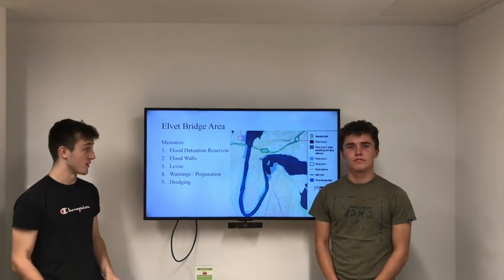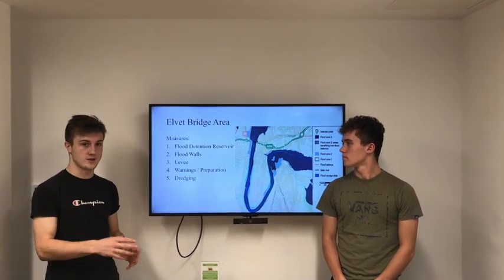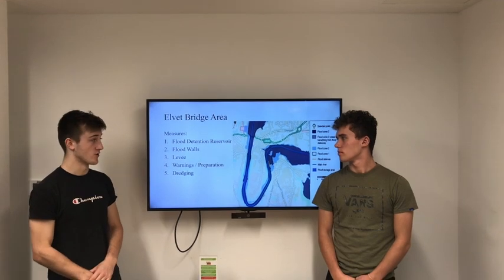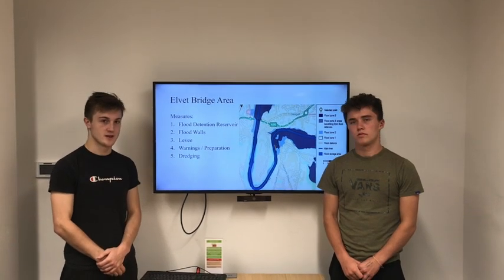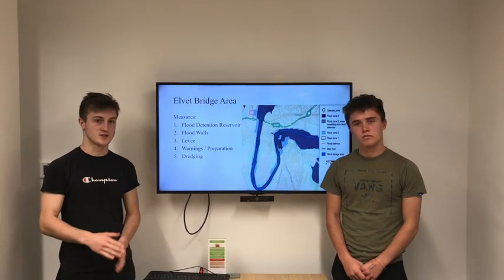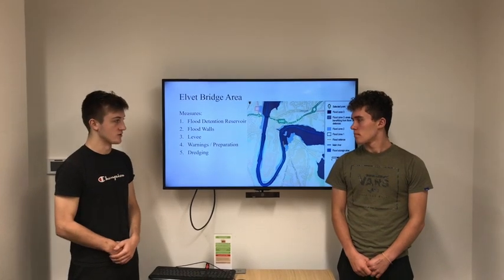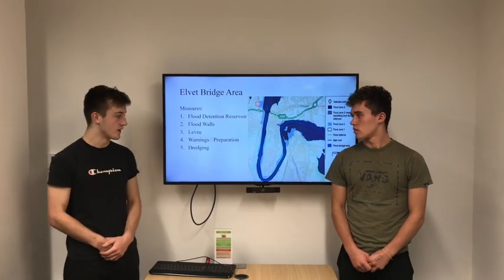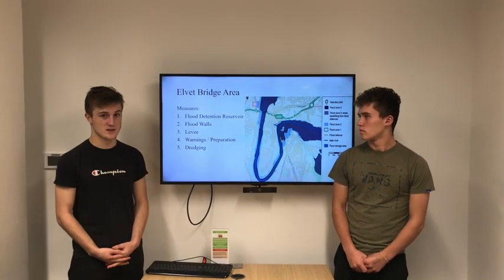So for the Elvet Bridge area, we had to look at 5 different methods. The first was the flood detention reservoir, which was good because it could benefit all of the areas that we wanted to protect. As well as that, it would be quite far out of the way, so it wouldn't intervene in any of the city. The second was having flood walls, which would benefit because when the river level rises, they stop it going over the banks. And similar to that, there was a levee, which would do a similar thing, but it would sacrifice a bit of land to contain the water. Then we looked at giving out warnings to the shops in the shopping centre and residents, which would be fairly easy to do, and it would help them prepare for the flood. And finally, we looked at dredging the bottom of the river to increase the volume of the channel. However, that would also increase the flow speed.